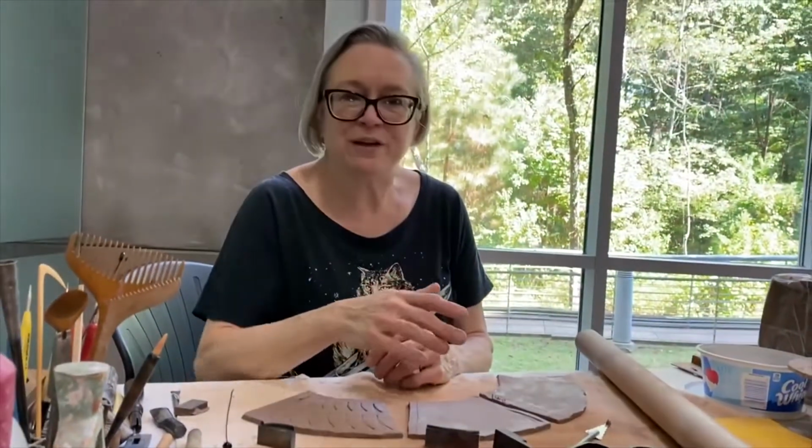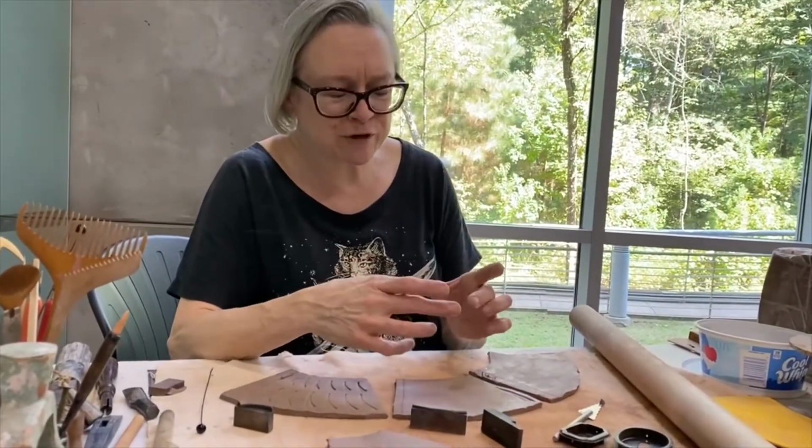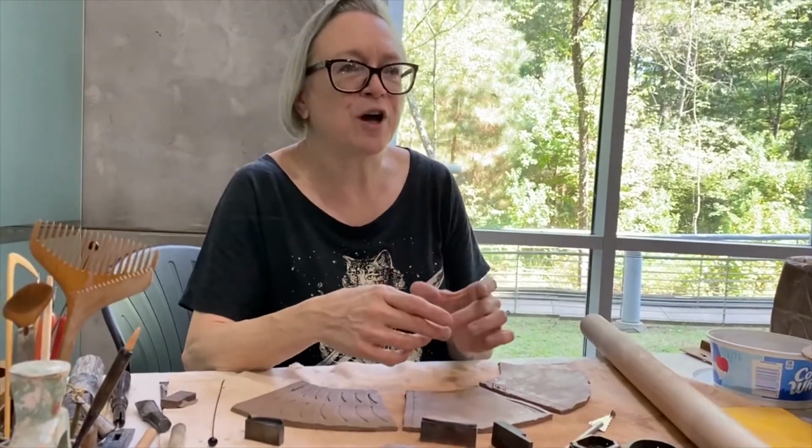I've been finding that it's fun to do mugs with an oval bottom and a round top, or oval top and round bottom, just because I'm not throwing it on the wheel. It might as well look different.